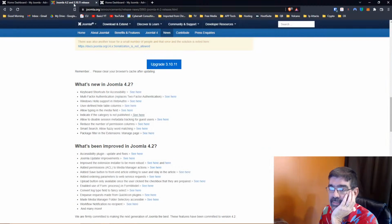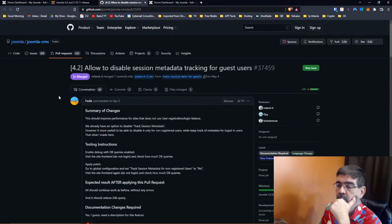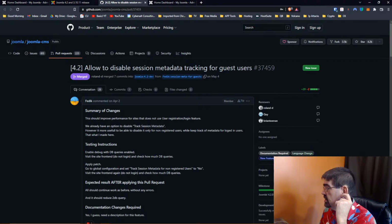Okay, so that is number 6. Allowed to disable session metadata tracking for guest users. So the summary of the change here is that this should improve performance for sites that do not use registration or the login feature.